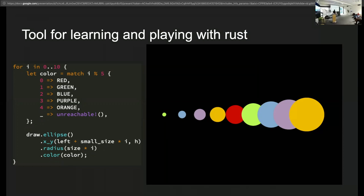With Nannou, you can take something simple like this Rust loop. Maybe you're trying to teach what modulus does, just assign it to some colors and then draw out some circles. You get this feedback that it's going. And I think the key there is that you're actually playing with the code rather than just following a recipe and seeing how does this actually work? All right, finally got something working. We're really about play with it, have some fun.